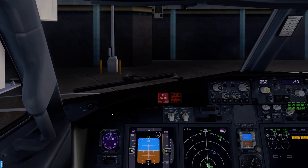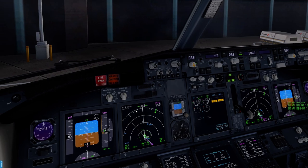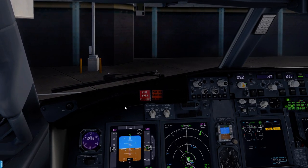Okay, no door, elevation and 5-4, push and start. Okay, everyone strapped in, this is ready if you need anything.